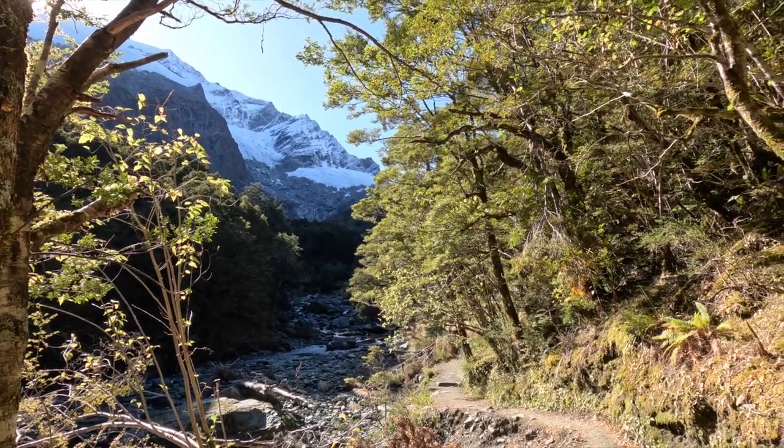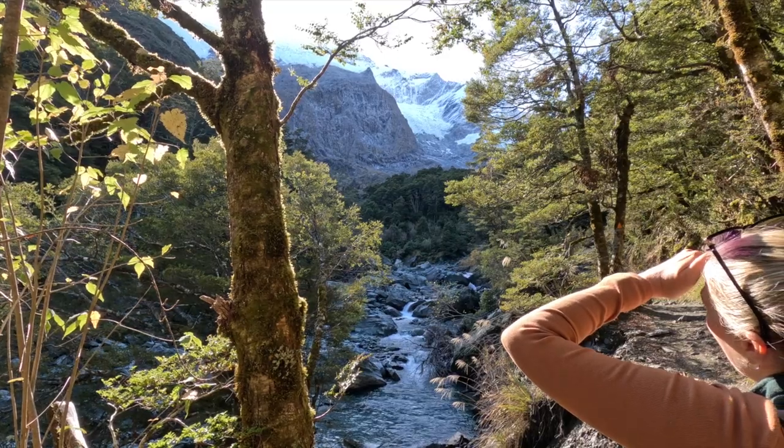That's all solid ice up there, isn't it? You can see why it's an avalanche area. Wow. That'd make a good picture of you looking up.